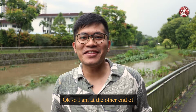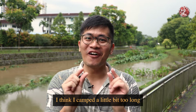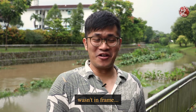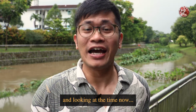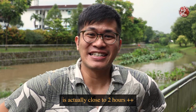So I am at the other end of Bishan-Ang Park already, the other end of the river. And to be honest, I think I camped a little bit too long for the kingfisher. Very hard for me to show you, but basically I saw it dive into the water a few times, but a lot of it wasn't in frame. So I ended up camping for more than half an hour, and looking at the time now, it's way past the 1.5 hours mark. It's actually close to 2 hours.